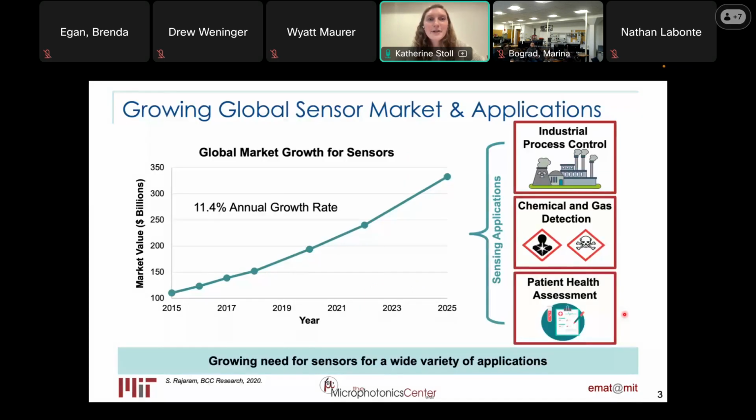Right now, there's a growing global market for sensors for a wide variety of applications, ranging from industrial process control to chemical and gas detection and patient health assessment.